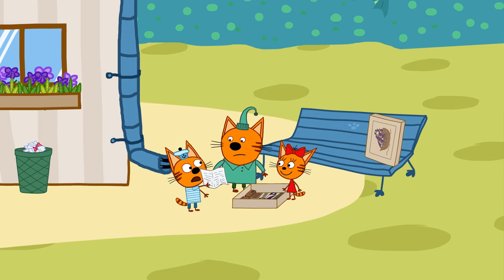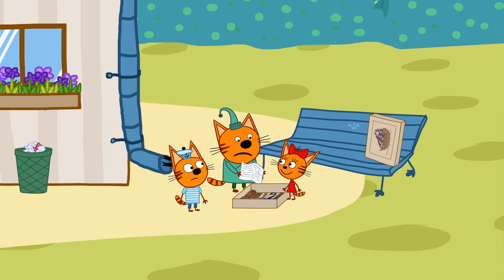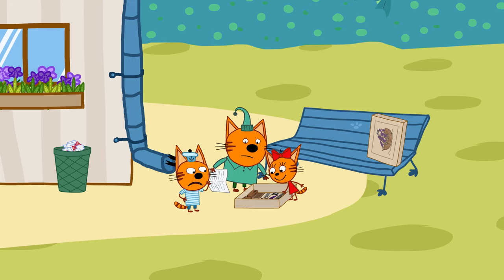Hey, Pudding, can you tell me what this says? Take part A and connect it with part B. Then insert part C straight into part D. I didn't understand a single word of that.